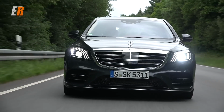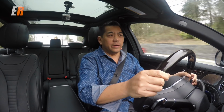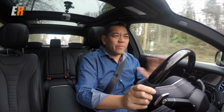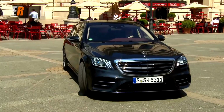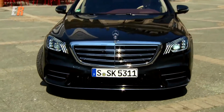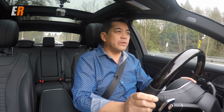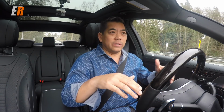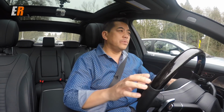Now, when I think of luxury vehicles, there are a couple criteria that come to mind. The first thing, smoothness. And I mean everything has to be smooth. Starting from the power plant. Under the hood, it's a new twin-turbo 4-liter V8 putting out 463 horsepower and 516 pound-feet of torque. That also has an auto start-stop feature. As you can hear right now, we're at a traffic light and it's totally silent. Very, very quiet.